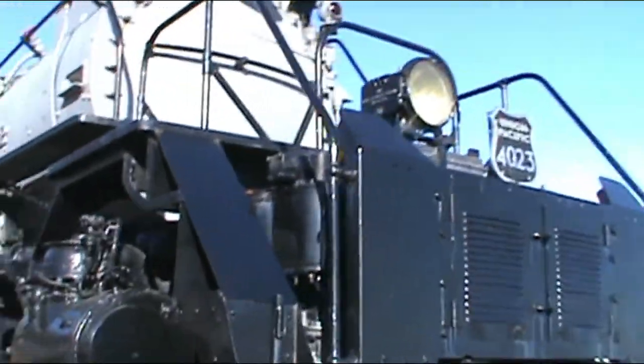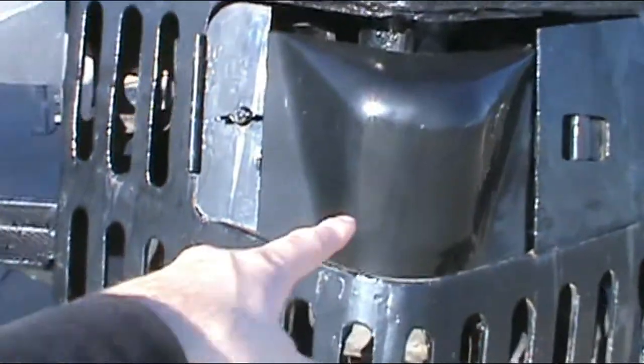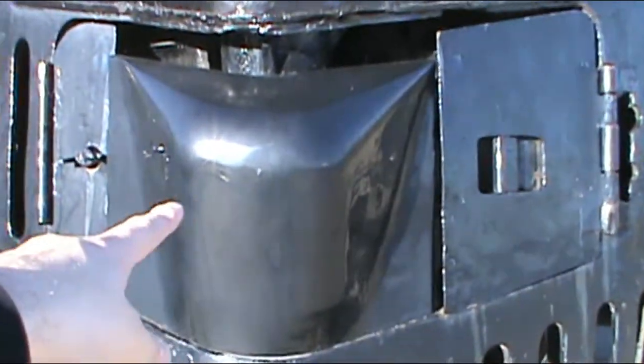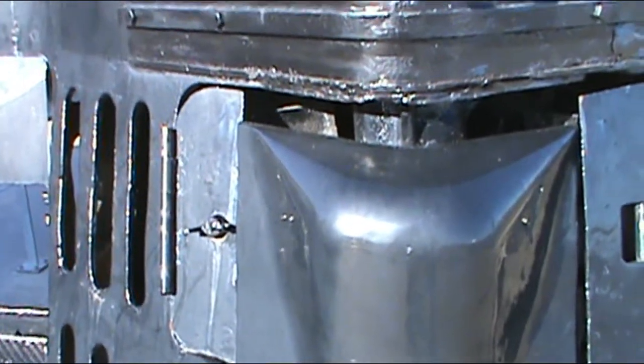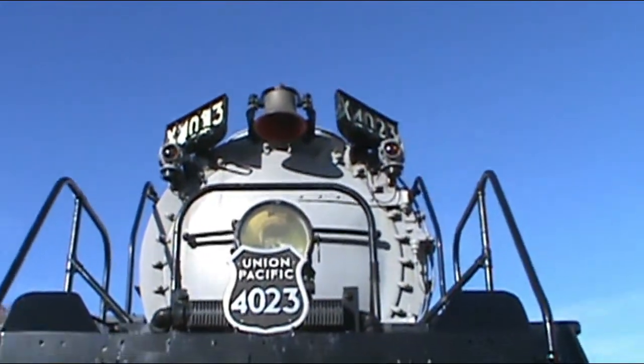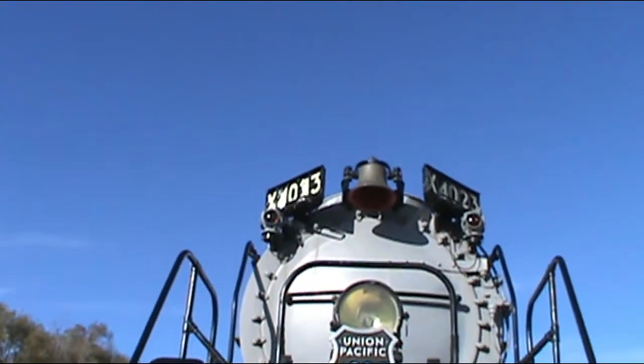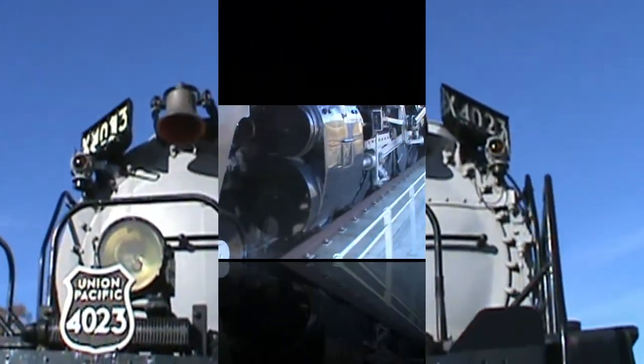God almighty, she's massive. And the coupler's in there, and they would swing this little panel open so they could double head it or pull a train with it. I love this thing. Although that number's seen better days on the right-hand side. It needs to be repainted.